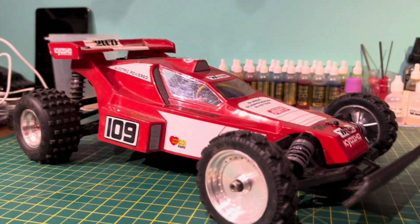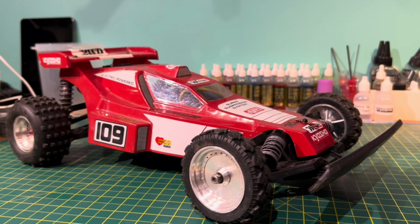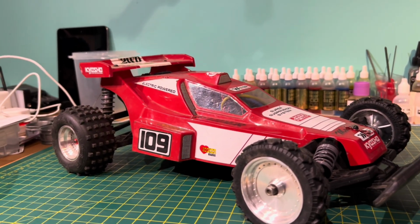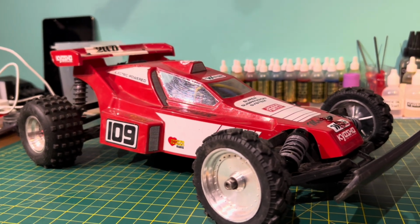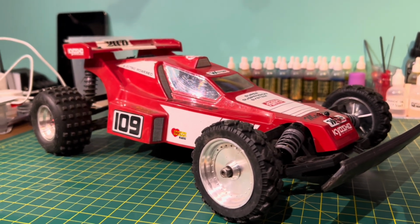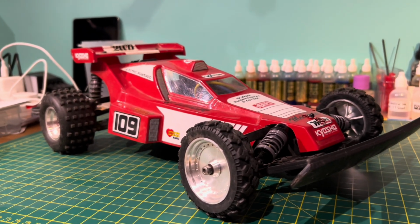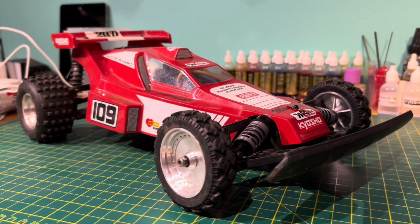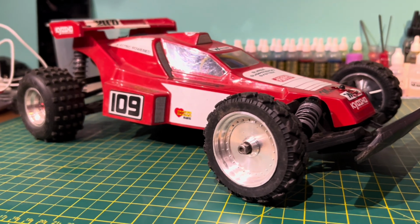Mid-motor. I mean, back in the day, in the sort of late 80s when this came out, 89, I want to say, the Raider came out. I remember running this against Frogs and Hornets and stuff like that. They don't even hold anywhere near that level of cool and awesomeness that the Raider does.